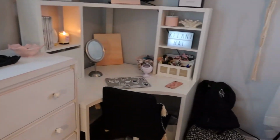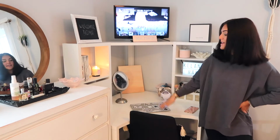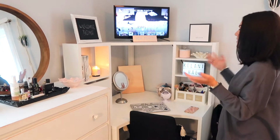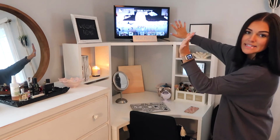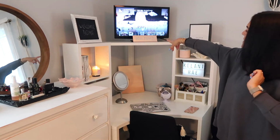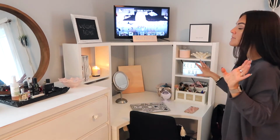And moving on to my desk area. I love this desk. It was worth every penny. I think I only got it for like $140, which really isn't that bad because it's so spacious and you really do have a lot of storage in it. So ignore my TV. But I have this little sign that says Gold Digger. Gold Digger, not Gold Digger. You know what I mean?